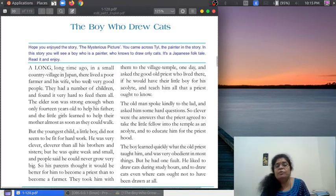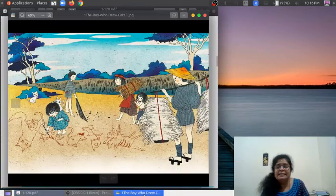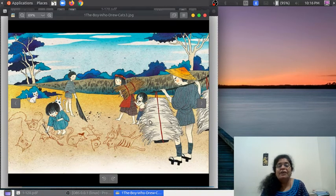So we are going to read about the story of a poor farmer and his wife in Japan. They were very good people. Good but poor people. No problem. They had a number of children. What do you mean by a number of children? So many children. Listen here. They have so many children. 1, 2, 3, 4, 5. 5 children and more children.